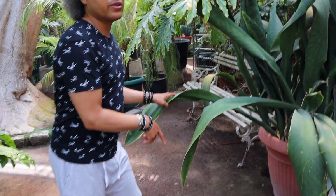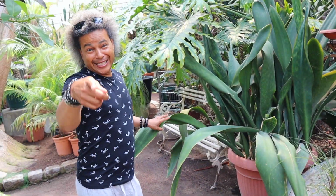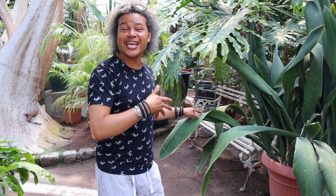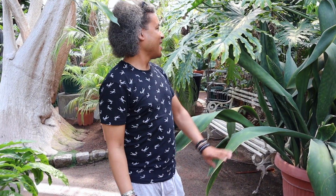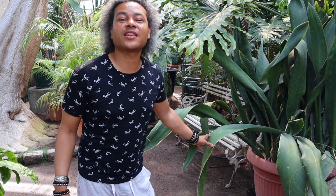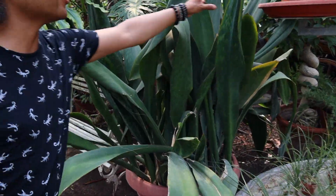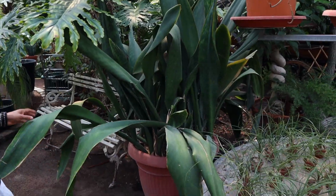sansevierias. So here you can see one of the largest whale fin sansevierias you've seen in your life. Look at this. This is just enormous. Look at the fins on this beautiful plant.